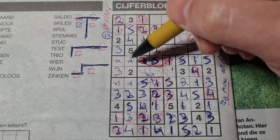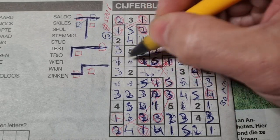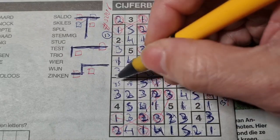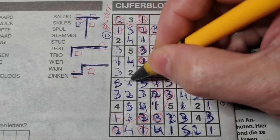Now we have a 1 here. So this box can't be 1 anymore. That box should be a 1. And this box should be a 4. 1 and a 5. We have a 5 now. So no 5 there. 5 should be here and a 1 goes there.